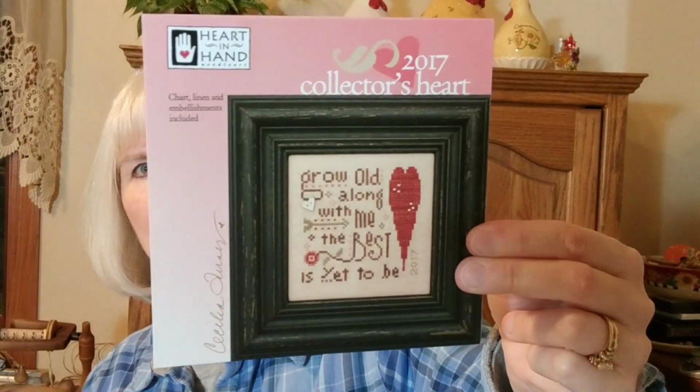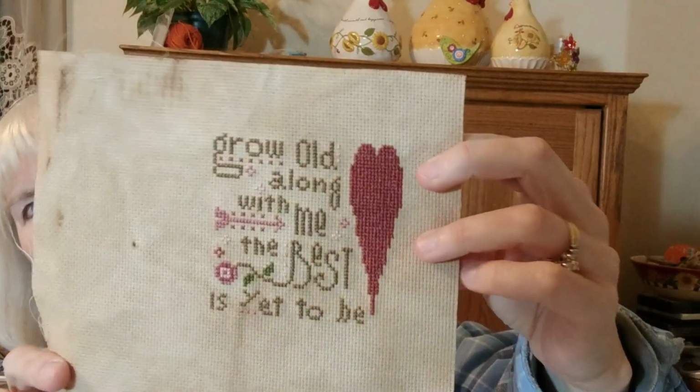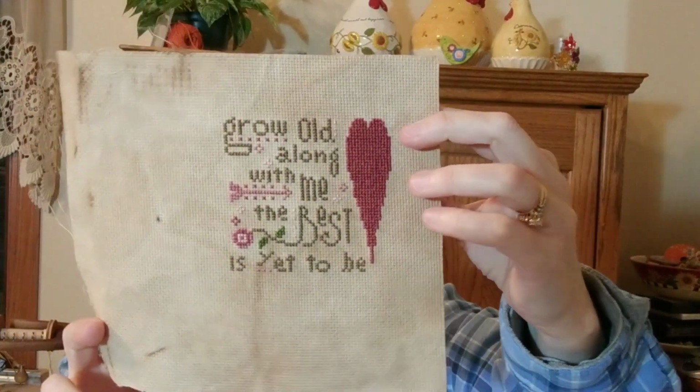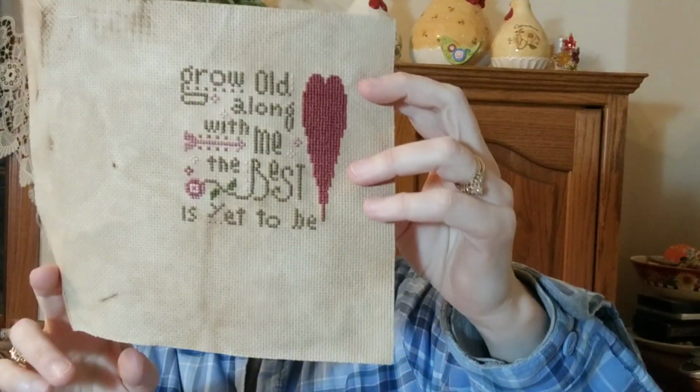So another thing that I have finished, that I stitched, is by Heart and Hand, the 2017 Collector's Heart pattern. Grow Old Along With Me, The Best Is Yet to Be. This is stitched on 16 count Ada, Coffee Tea Dyed by me. It's coming up a little lighter than what it really is there. But it's done. Maybe if we're lucky, I'll have it fully finished by Valentine's next year.